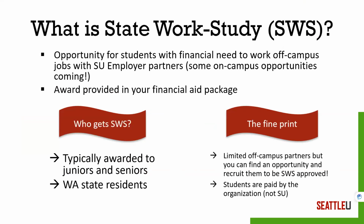Oh, okay. And to be a Washington State resident, do you have to live in Washington State for a year? So the requirements are a little bit stricter than that. I believe if you're a dependent student, your parents have to live in Washington State. And if you're an independent student, you need to have moved here for a reason other than for school. Oh, okay, thank you. And I think I have lived here at least a year. Okay.